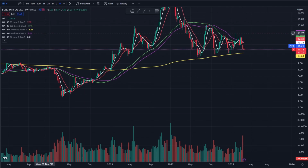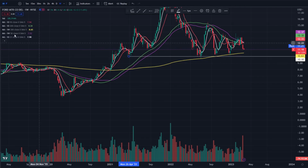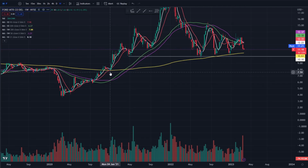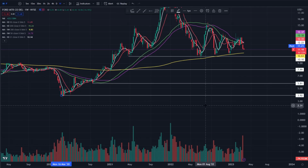But I can also see where Ford can actually build levels of support, which is basically these areas right here that we have where we made previous bottoms, and they could be price structure areas that Ford could look at. So you do have a bottoming around that $10.10, $10.63, which is your 200 weekly moving average, your $8 region, $5.81, and then $3.92. So those are all areas that I could see a bounce.